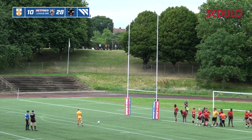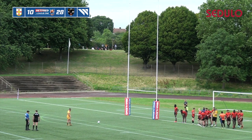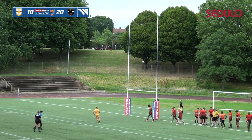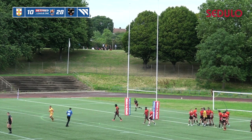And surely now, if this goes over, there'll be no way back for London. And it does go over. Another conversion from Adam Ruslin.